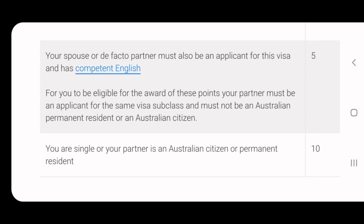And for you to be eligible for the award of these points, your partner must be an applicant for the same visa subclass and must not be an Australian permanent resident or an Australian citizen. And 10 points if you are single or your partner is an Australian citizen or permanent resident.